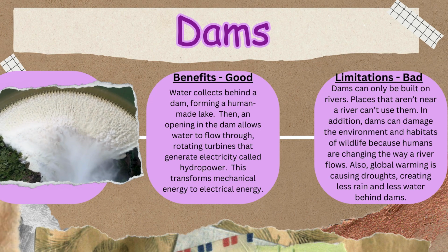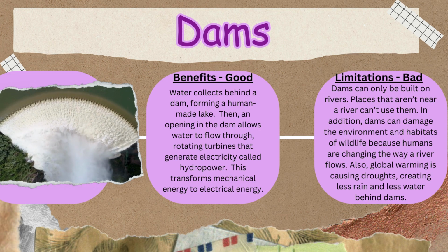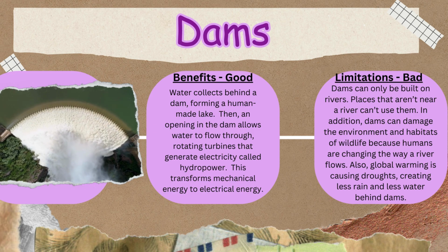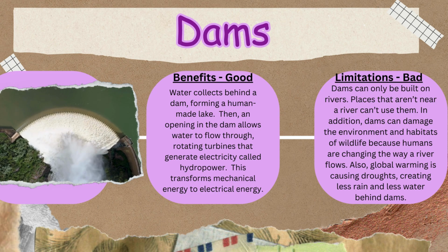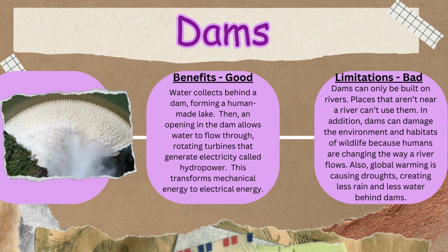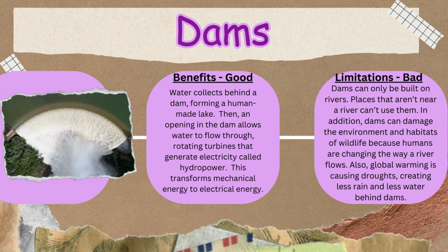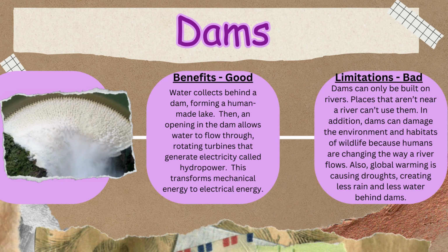Dams are another type of renewable energy source. The benefits are water collects behind a dam, forming a human-made lake. Then, an opening in the dam allows water to flow through, rotating turbines that generate electricity called hydropower. This transforms mechanical energy to electrical energy. The limitations are dams can only be built on rivers. Places that aren't near a river can't use them. In addition, dams can damage the environment and habitats of wildlife because humans are changing the way a river flows. Also, global warming is causing droughts, creating less rain and less water behind dams.